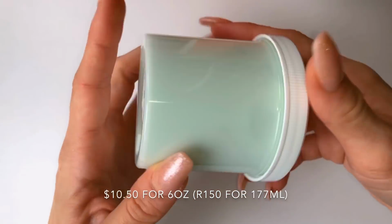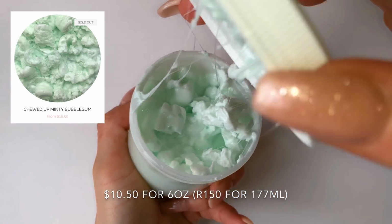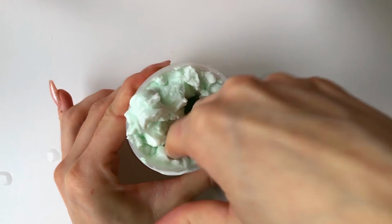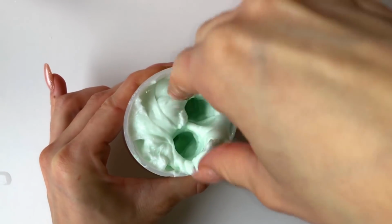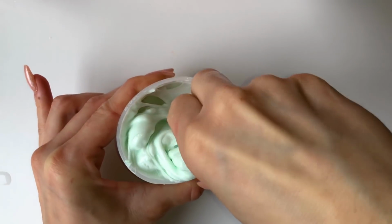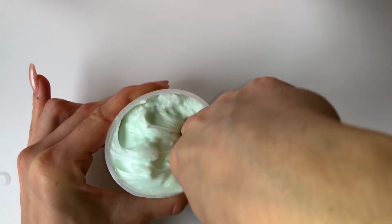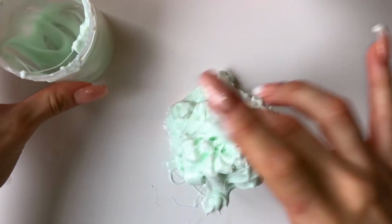The next slime that I'll be reviewing is Chewed Up Minty Bubblegum, and the reason why I decided to buy this slime is because when I discovered her Instagram page 2 years ago, this was one of the first slimes that I saw, and I was so intrigued by the way it looked. It looks exactly like chewed up bubblegum, and I just thought it's such an interesting and clever slime, so I just had to get it.